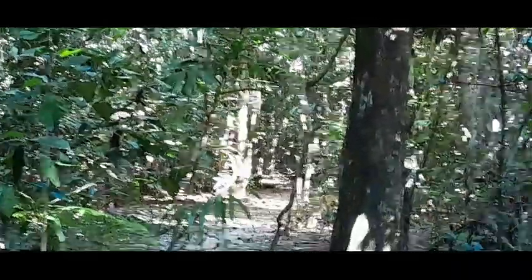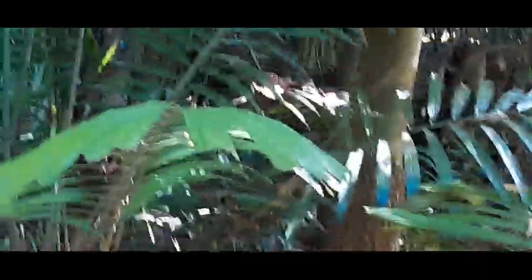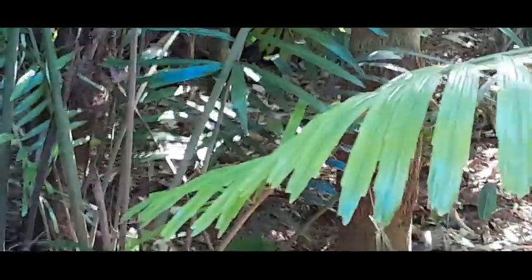Pathways through here are pretty cool too. They've been kept as natural as possible, just enough for you to walk through without tripping over stuff. You still have to watch out for the odd stump sticking out of the ground. There's a nice... What is that? That's not a moringa, it's something else.